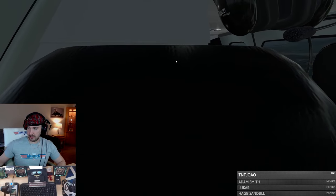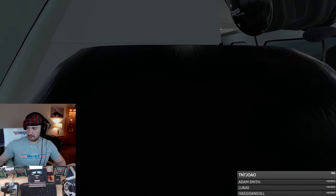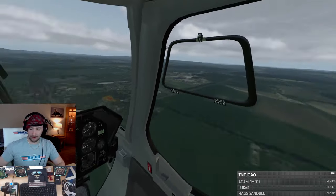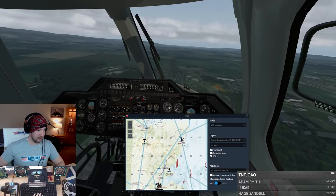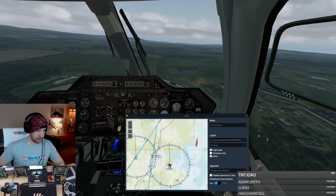Oh, we got a Hawk coming out of Prestwick. Some young man probably watching the stream. Looks like he's heading straight towards me to buzz me. Oh no, he's doing circuits at Lookers.